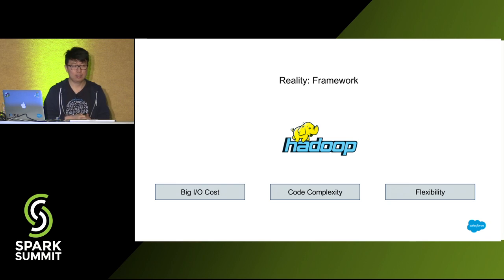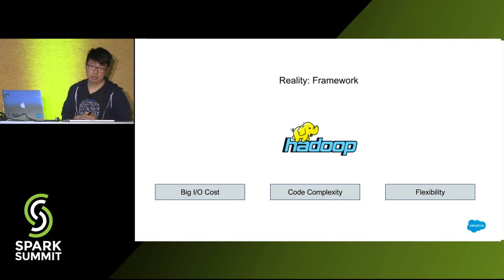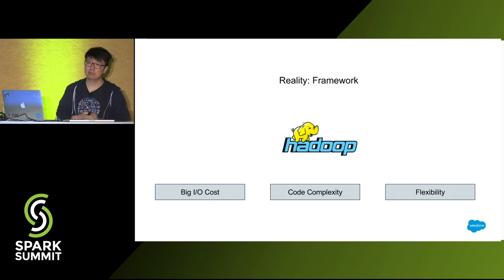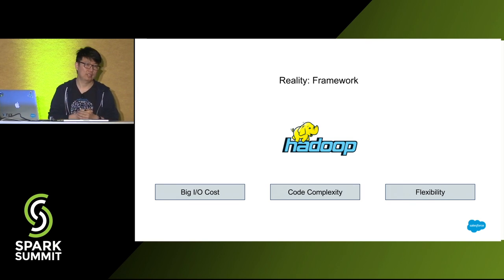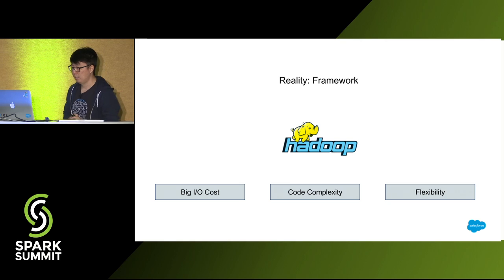The first problem we examined here is the framework. At the time, we were using MapReduce. Like a lot of machine learning algorithms, you need to make a lot of passes over the original big data sets in order to calculate multiple parameters that you need for the model. And you need a lot of intermediate results to save up.